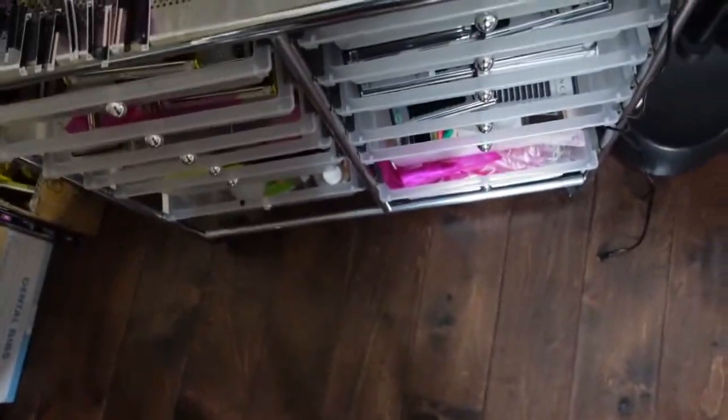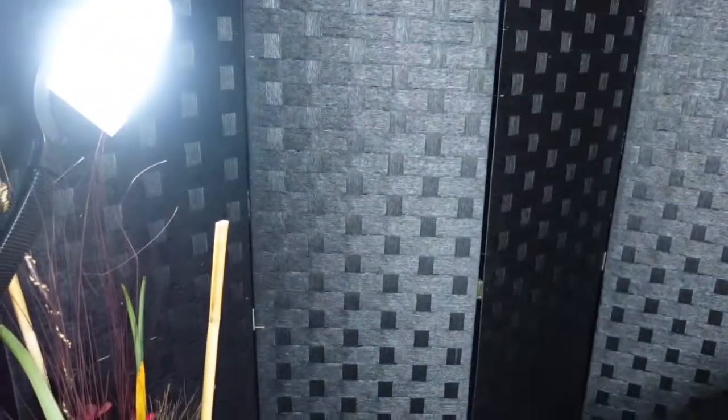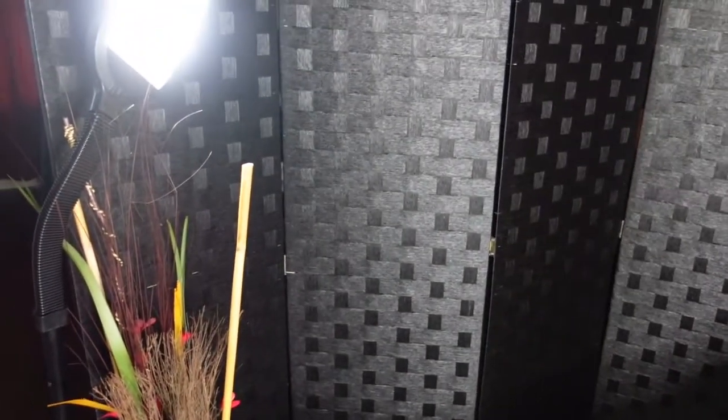Now let's move on to this area. This is like a divider, and I put this here because I am technically lashing near my living room, and I just want it to be kind of sectioned off, so it's not like you're in my living room. So yeah, this is from Amazon, the divider.